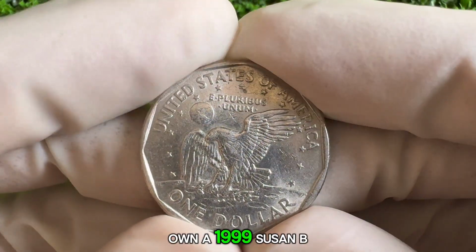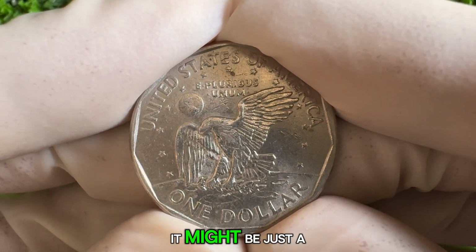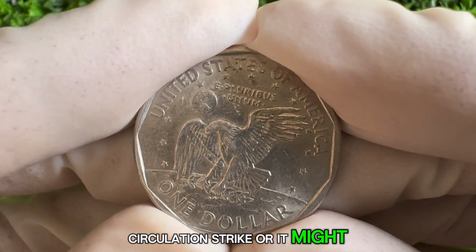So, if you own a 1999 Susan B. Anthony dollar, do not overlook it. It might be just a circulation strike, or it might be something more.